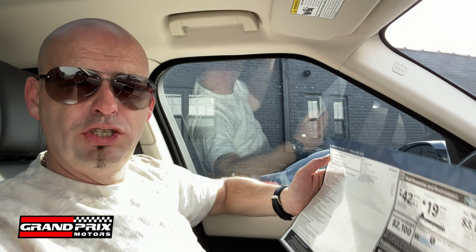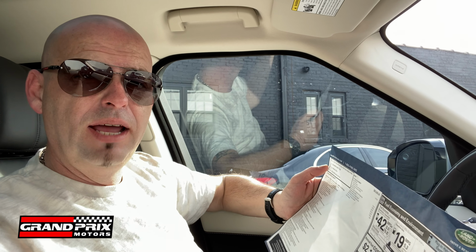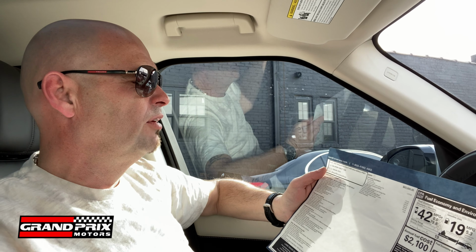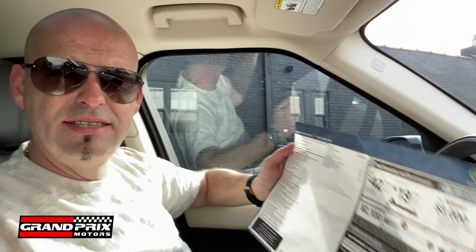You can lease yours today from Grand Prix Motors for $1,045 a month for 39 months with zero down. Gets you into this brand new 2021 Range Rover Sport. This is the HSE Silver Edition, and it's a hybrid.